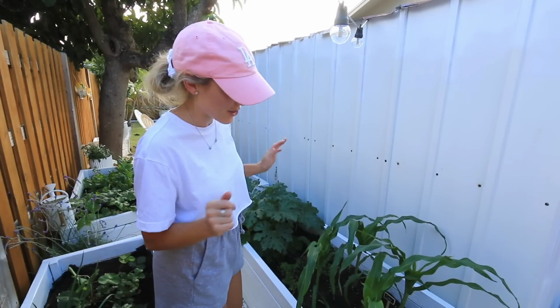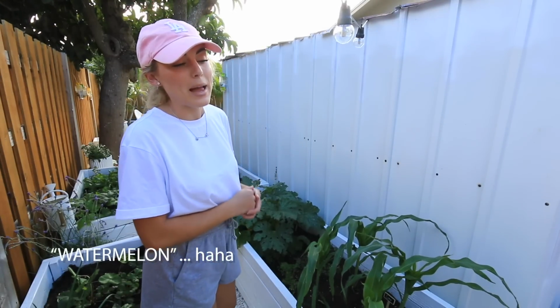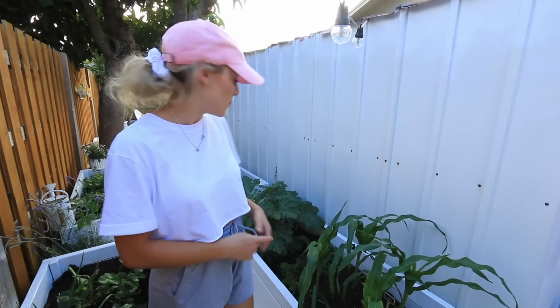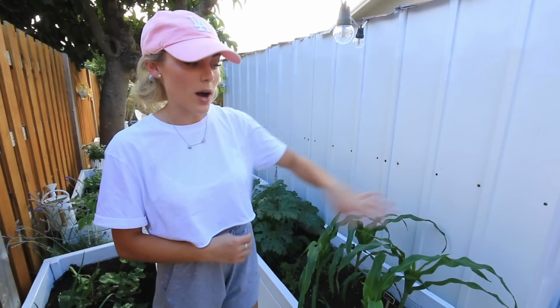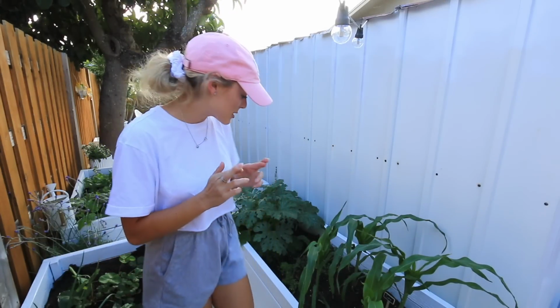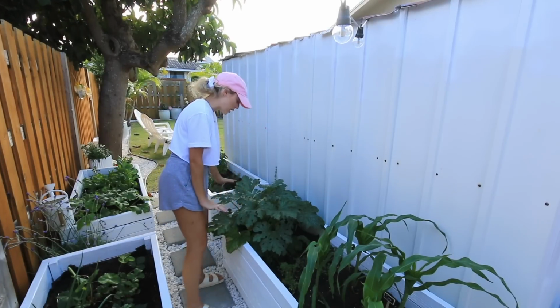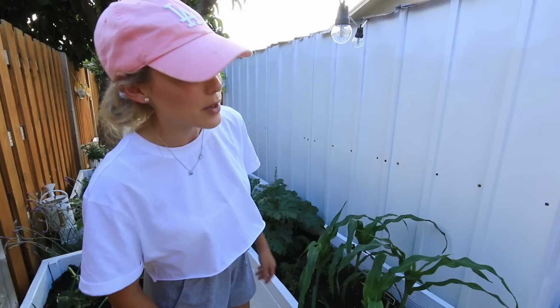I know it's gonna sound crazy, but we have to transplant this watermelon. I have been told to be careful because it's really happy here and it's probably too big to do so, but if it gets any bigger, you won't be able to walk in this area. So I have a spot in one of our new boxes and it's gonna have a lot more room for the vines to go. So fingers crossed it doesn't get mad at me. Don't get mad at me, okay? I'm gonna give you a bigger home. But yeah, it's getting huge. So we have to do something about it.